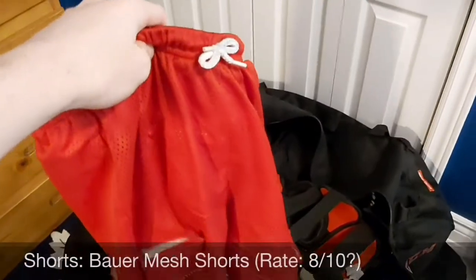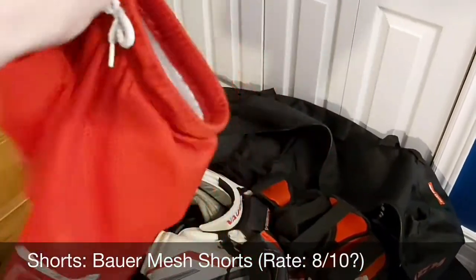So the next piece of equipment that I wear is just some basic hockey shorts. They're Bauer shorts. I mostly wear them just to keep my jock in place. It really helps out there because sometimes that strap that I mentioned before that was a little broken comes undone. So this kind of helps keep it in place.